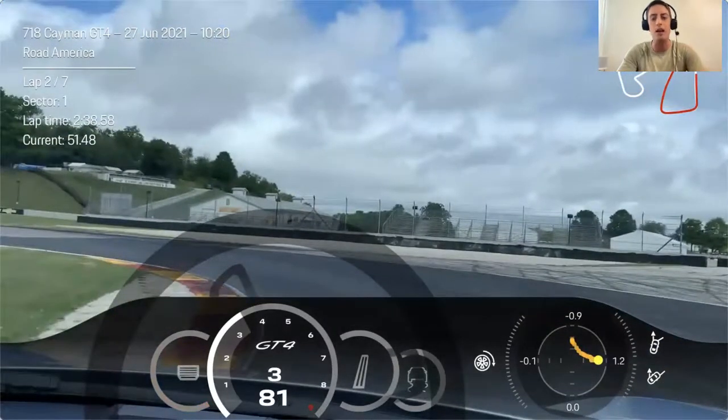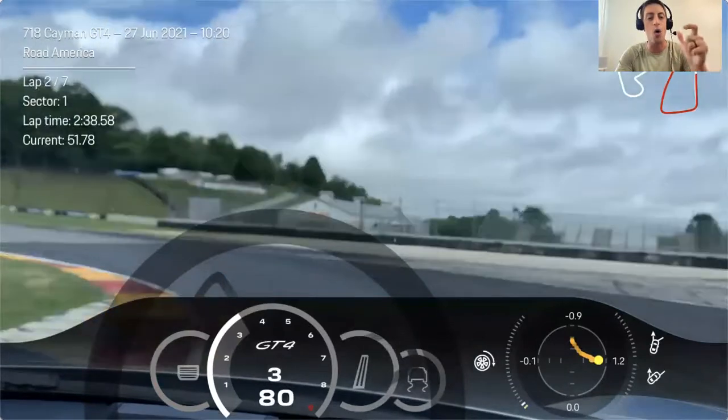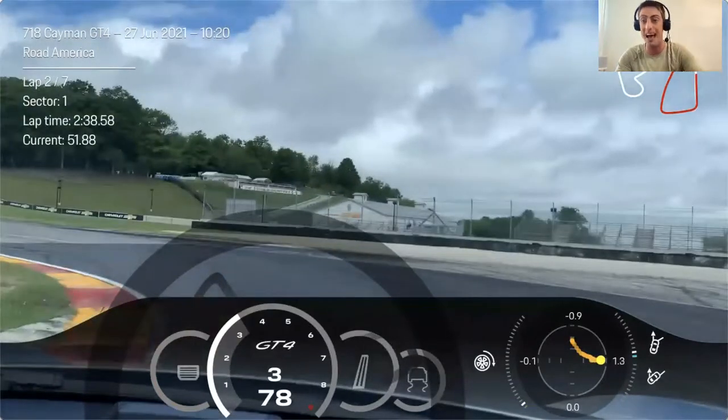And then ultimately here, this is another area where we're rolling just a little bit too much speed to the middle part of the corner, because I really need to see you on throttle or getting back to throttle now.